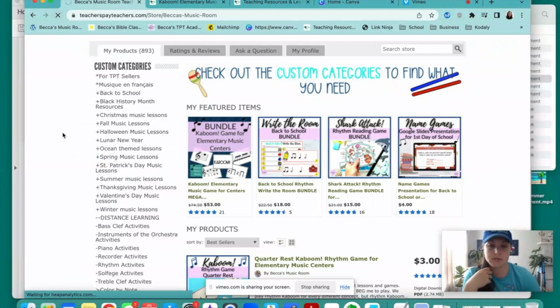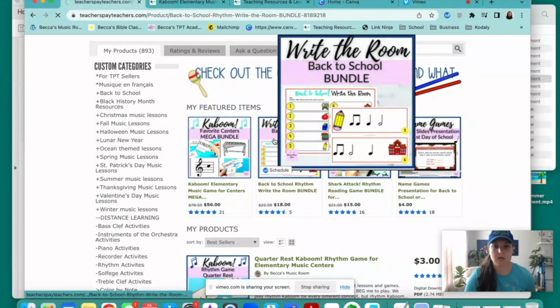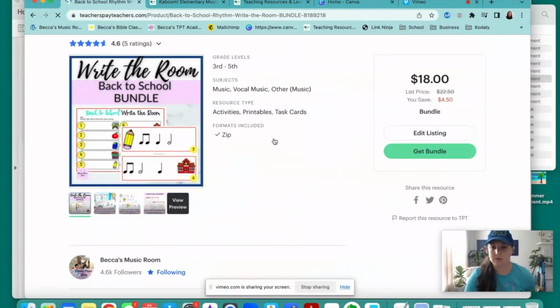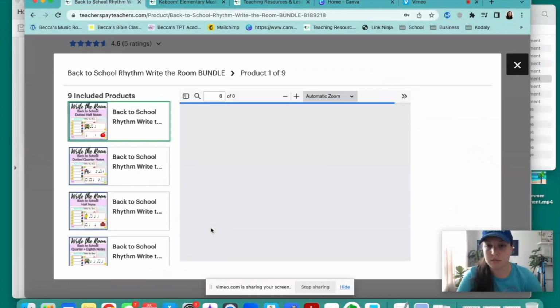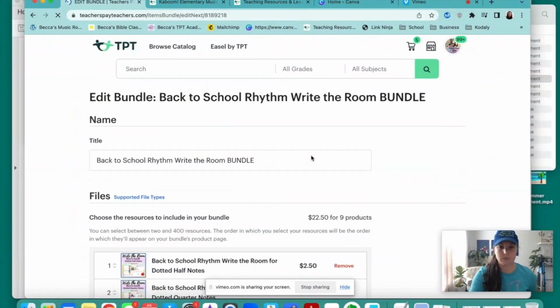Let's refresh and see if that looks a little bit better there. Yes, okay, so now everything looks all nice and matchy, which we like. So that is exciting. Let's make sure all our featured products look good. All right, Right the Room does have a preview. Why do you not have a video preview? Let's add that.